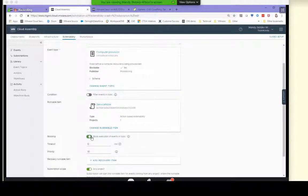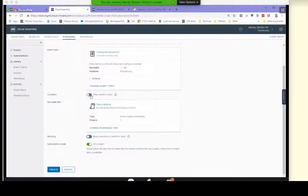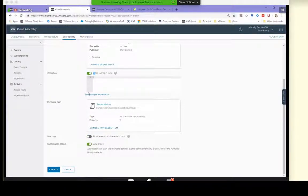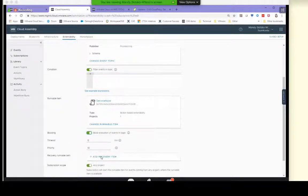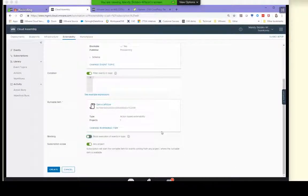We can choose whether this is a blocking event or whether it's a throw over the wall and go. In the perspective, if it's a blockable event, you may need a recovery item, right? If this fails. In this case, we wouldn't need to do that. We could choose to throw it over the wall, or we could choose to block it depending on what we want to do. And in a recovery event, you know, maybe we would send an email or do something along those lines.